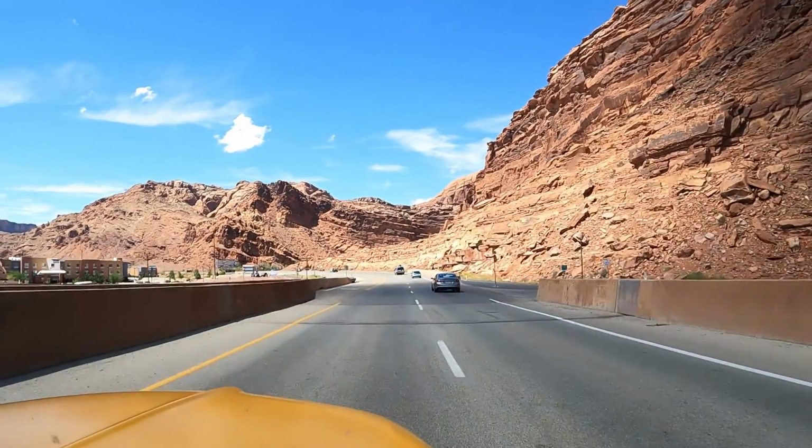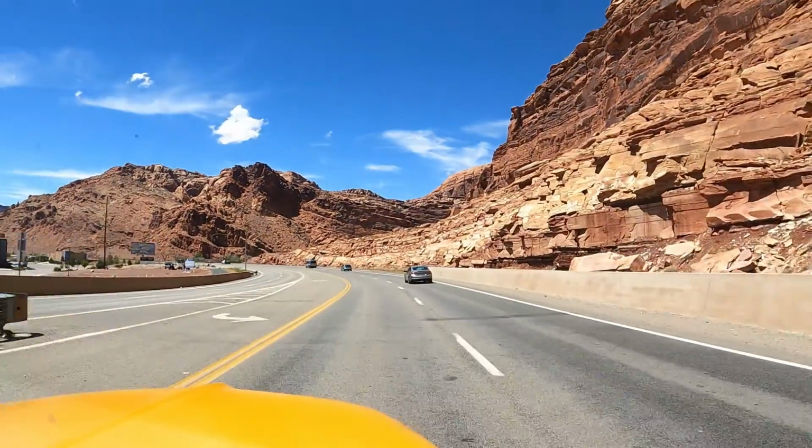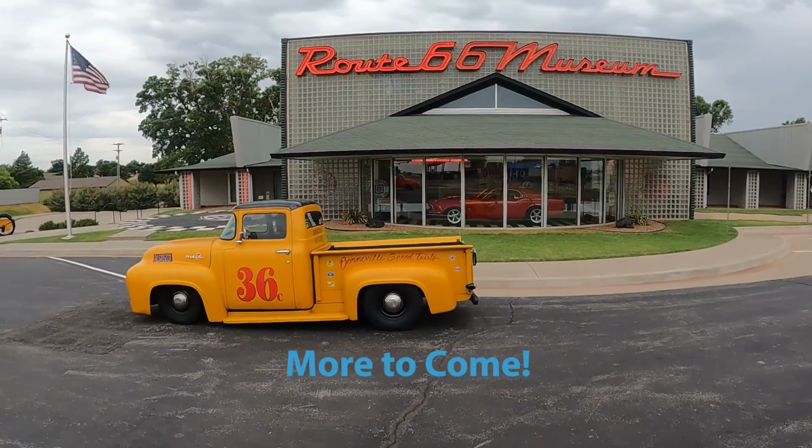Turn left into the parking lot. Well, we made it. Fairfield Inn and Suites. We have the mountains all around us. Get us a room, have some lunch, and we're excited for food.